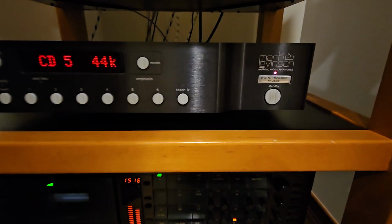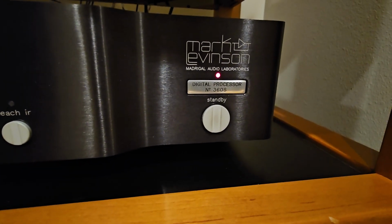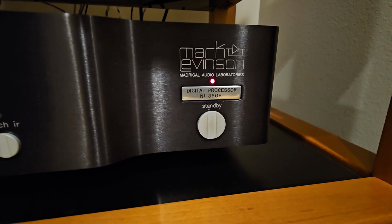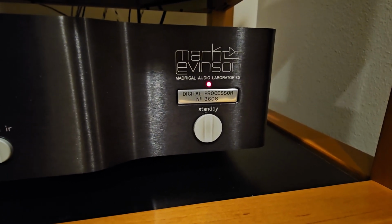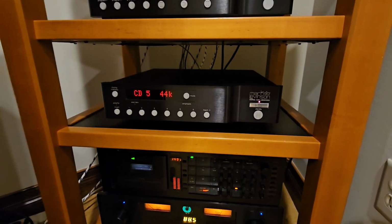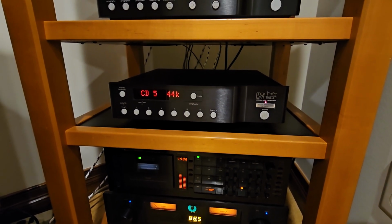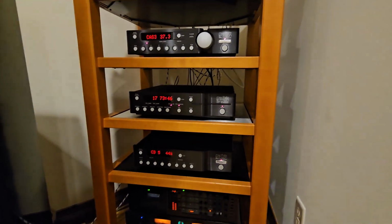And then below it is probably the most high-end DAC you could get back in the day, after maybe the 30.5 DAC by Mark Levinson. This is actually the 360S. I don't know if this is originally a 360 that was upgraded to an S, or if it's originally a 360S. I don't know if it really matters, but the point is it's a 360S now.